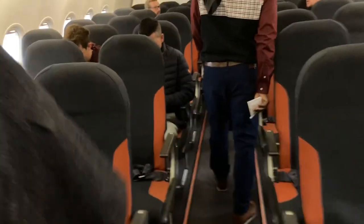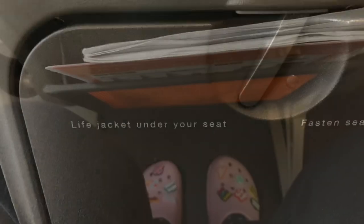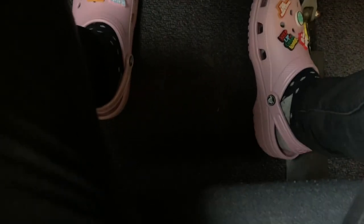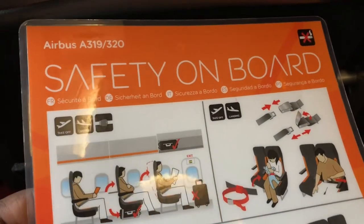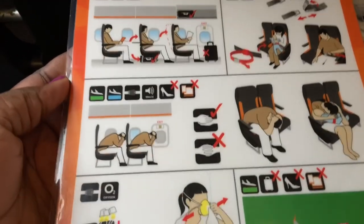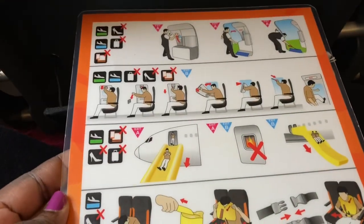So this trip was made with the Airbus A319 or 320 aircraft with a 3-3 seating configuration, and the leg room was quite spacious. You could stretch your legs under the seat, so if you want more room you needn't put anything under the seat so that you can stretch your legs well.